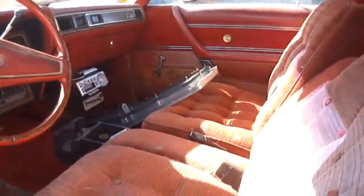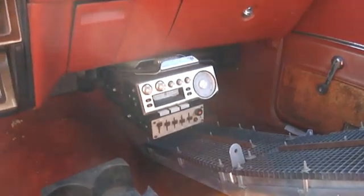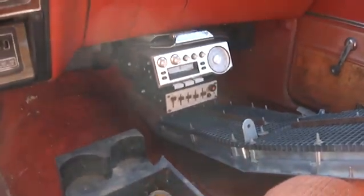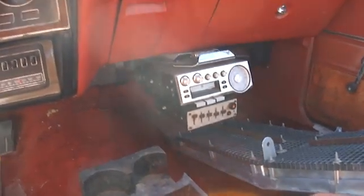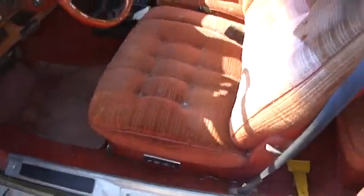Like I said, it's got a mouse smell in here. It's a pretty awesome aftermarket cassette player and graphic equalizer. That's pretty retro, if anything is. It works. I'll tell you more about that later. Some cool little speakers in the back. And like I said, the interior needs a really good cleaning, otherwise it's not in too bad a shape. Power seat.